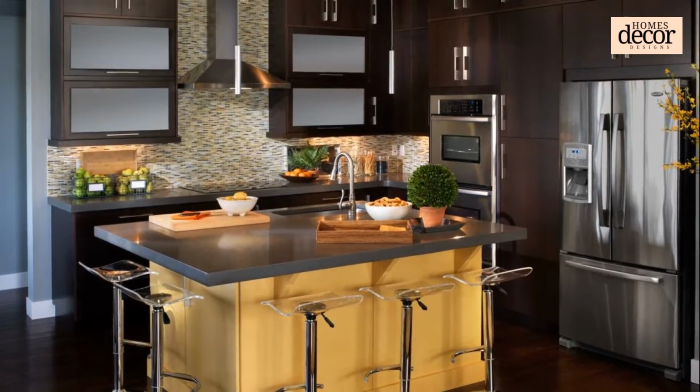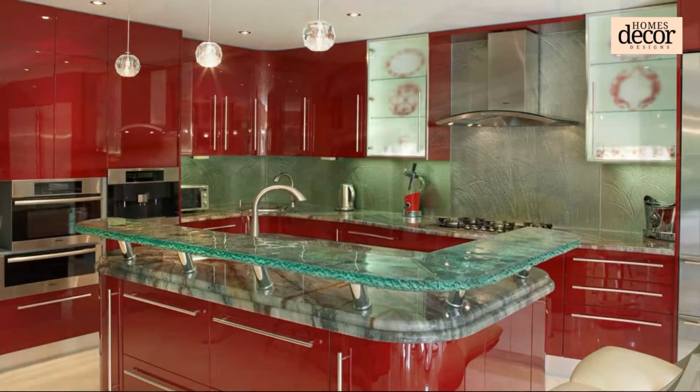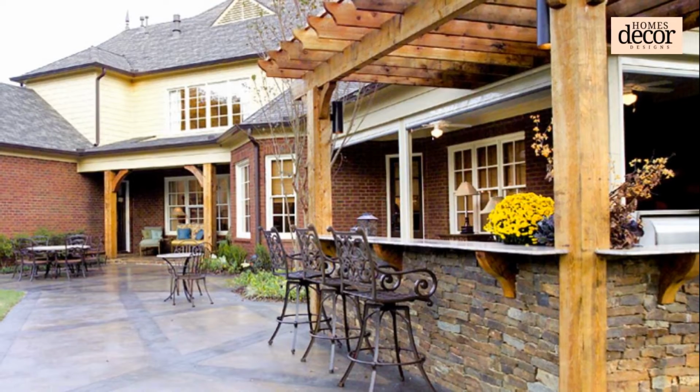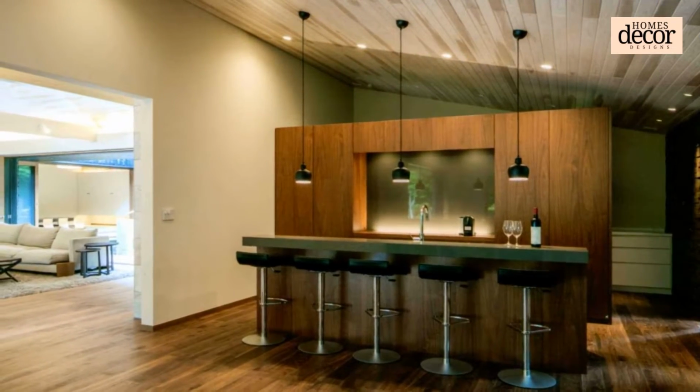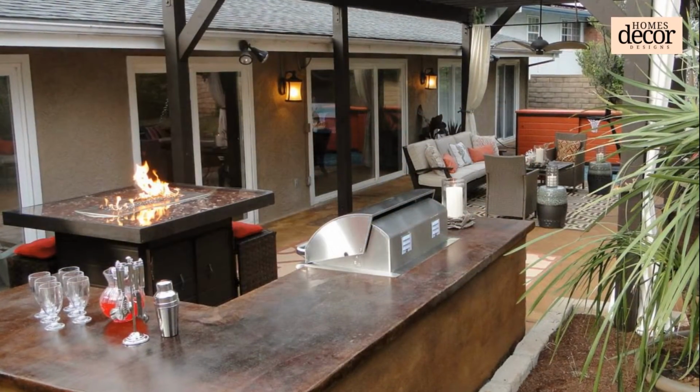Once you have designed and installed your kitchen bar, it is time to start styling it. Here are a few tips. 1. Add accessories. Accessories can help to personalize your kitchen bar and make it more inviting. Consider adding items such as a fruit bowl, a vase of flowers, or a stack of cookbooks.